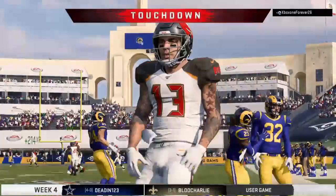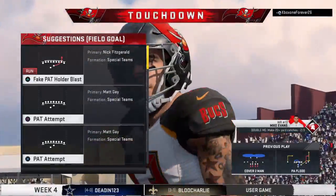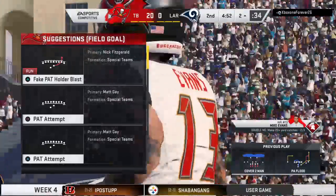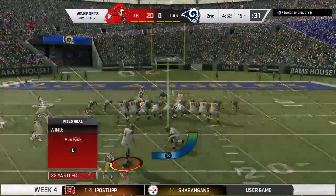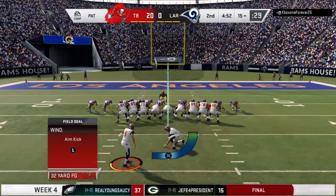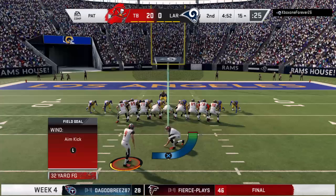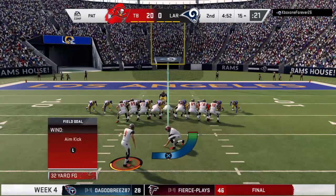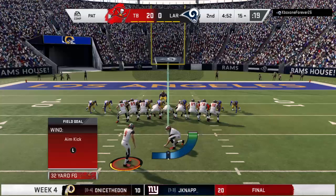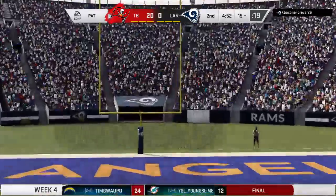And he's into the end zone for a Tampa Bay touchdown. Mike Evans with his 2nd touchdown here in this first half as the Buccaneers tack on to their lead. Here's Gay now to add the extra point. And it is now 21-0.